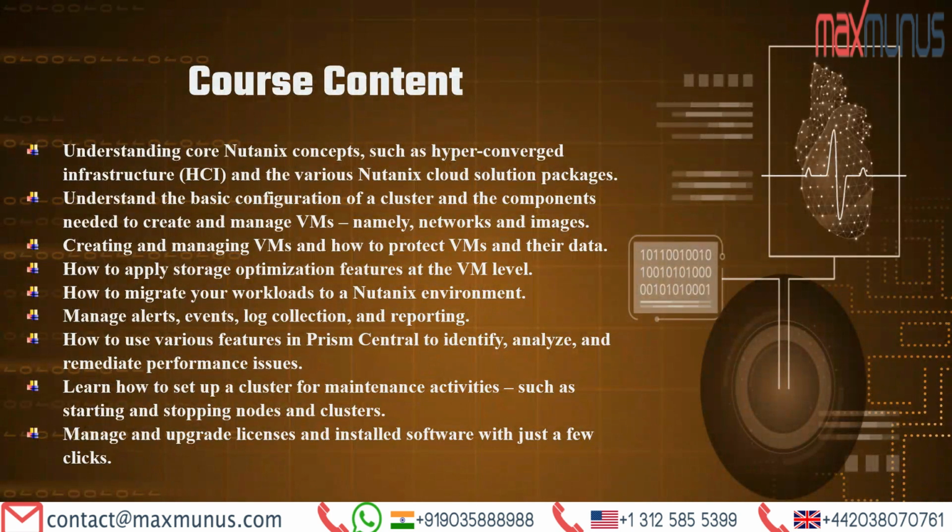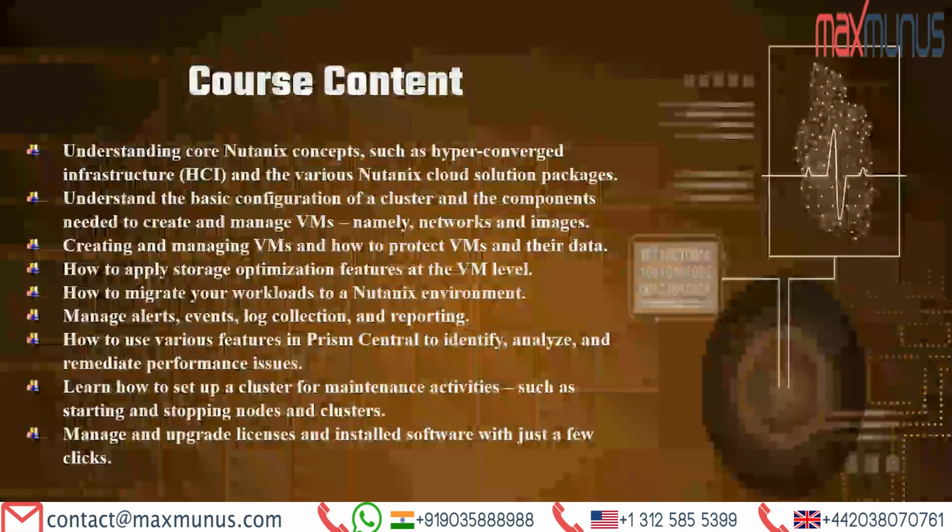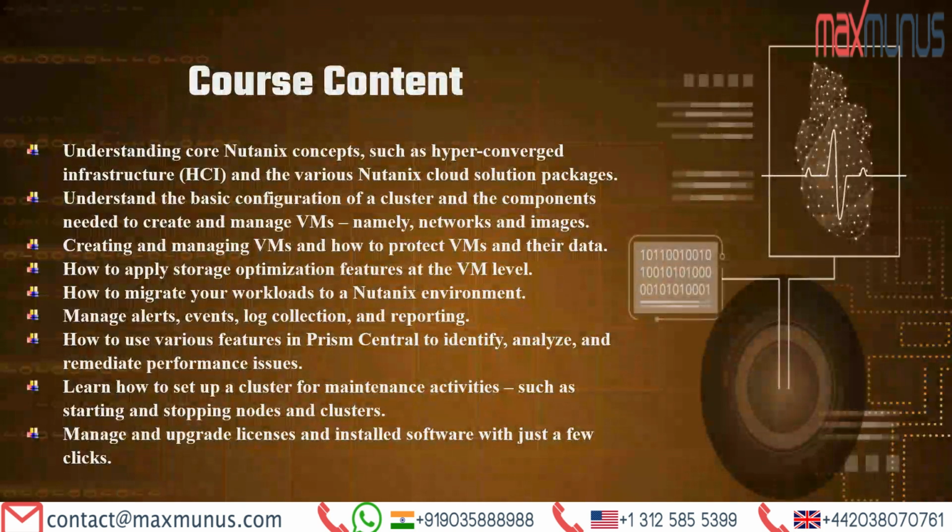Manage alerts, events, log collection, and reporting. How to use various features in Prism Central to identify, analyze, and remediate performance issues. Learn how to set up a cluster for maintenance activities such as starting and stopping nodes and clusters. Manage and upgrade licenses and installed software with just a few clicks.